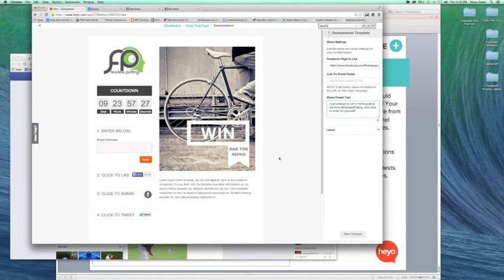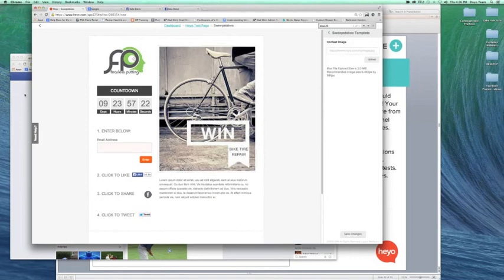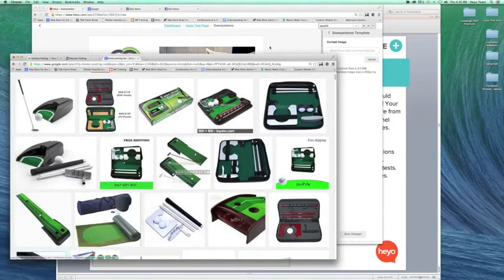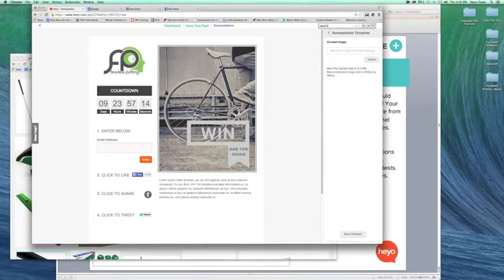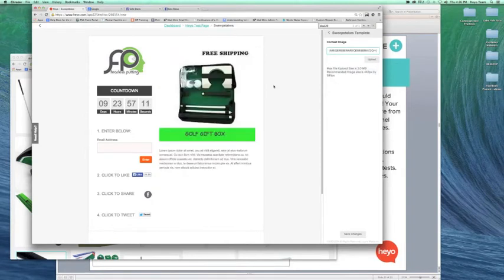Then the contest image. So I'm going to go back over here and grab that home putting set. Obviously you'd want to spend a little time creating a graphic for this, but for time's sake, I'm just going to paste in that image we found. So you can see that, but you'd spend a little more time putting some effort into the graphic.